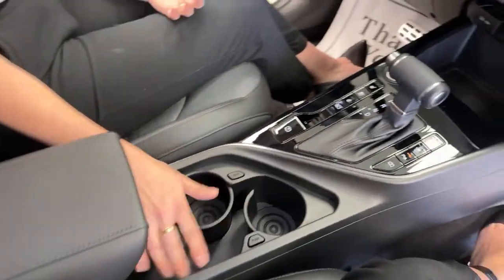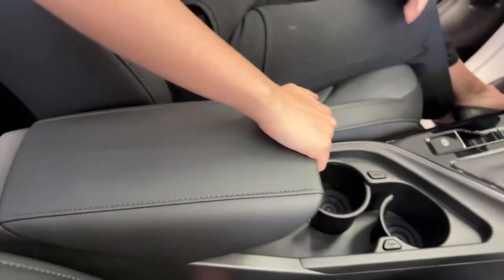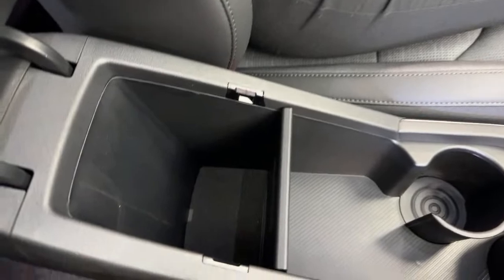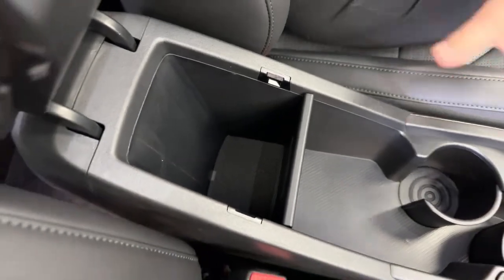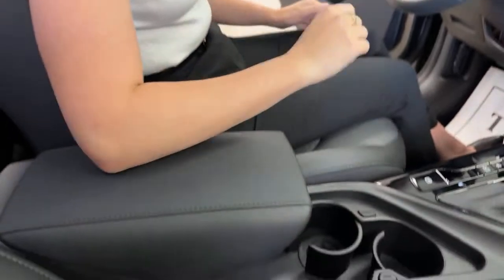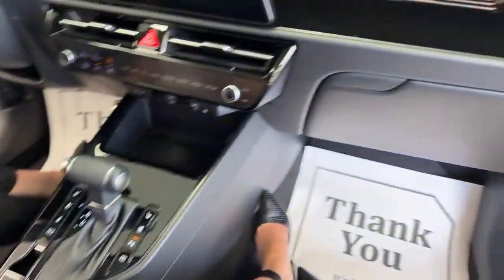And you can still fit a phone back here. So I saw a question about seeing the center console. Here it is in all its glory. Not very big because you do have a fair bit of room where your cup holders are. It's about the depth of my hand. So that's about how deep it is, and it functions more as an armrest too, so very comfortable.